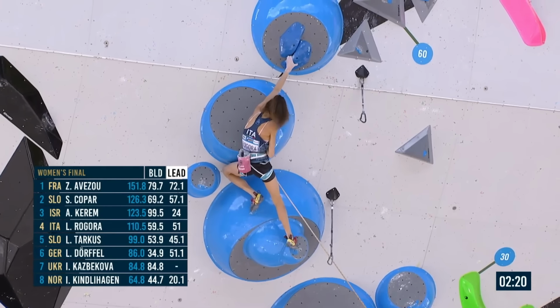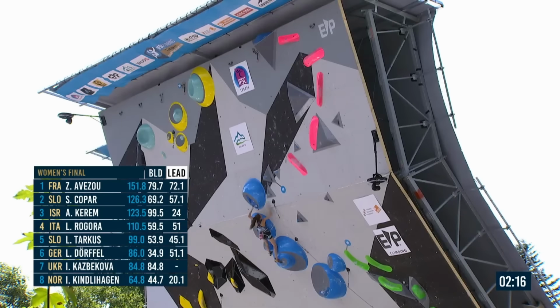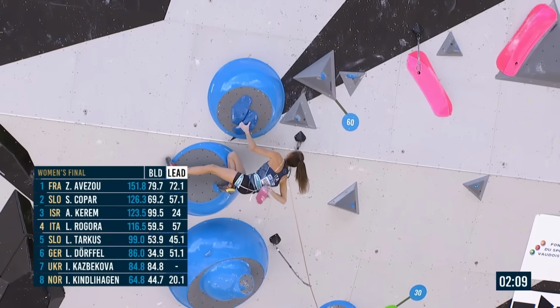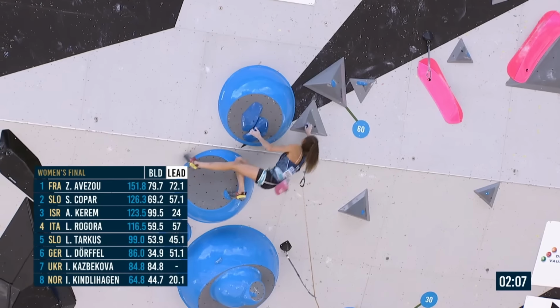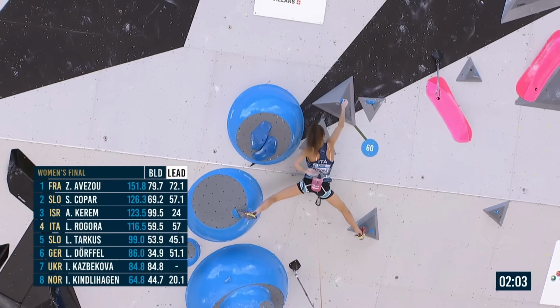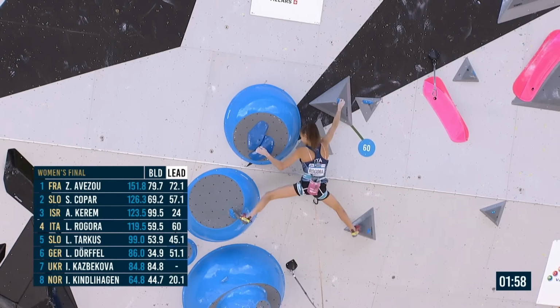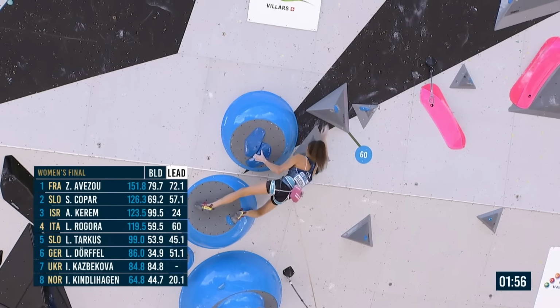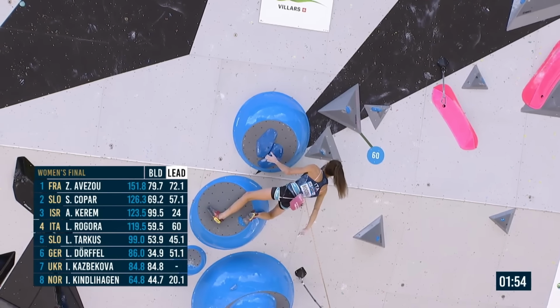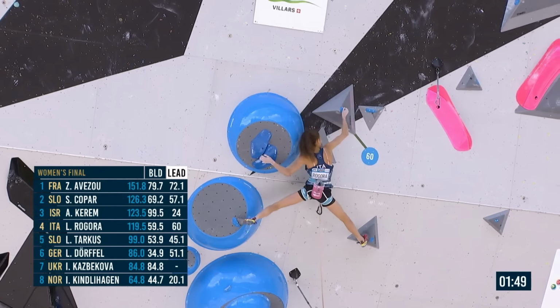Cross through. There's the head wall. Crowd behind her as she gets this last clip before the change of angle. A bit of relief on the arms, but not that much. Rests, looking more comfortable than Zelia did at this stage. But still a long way to go, 119.5 her total. Aiming for 151.8.